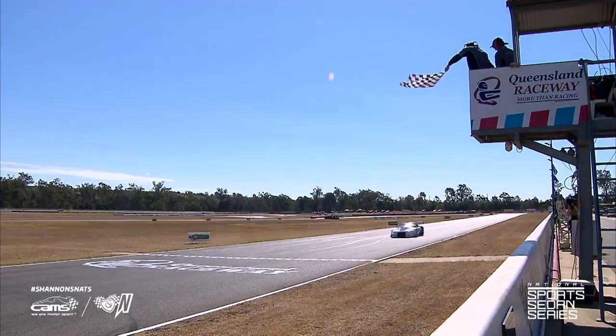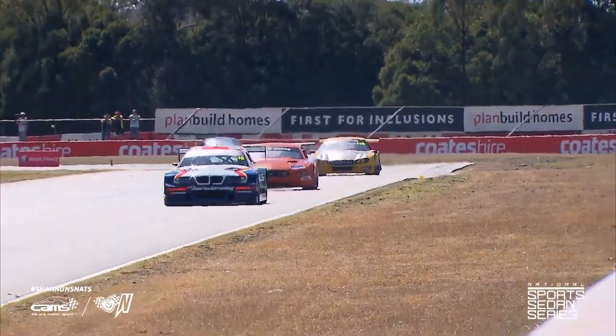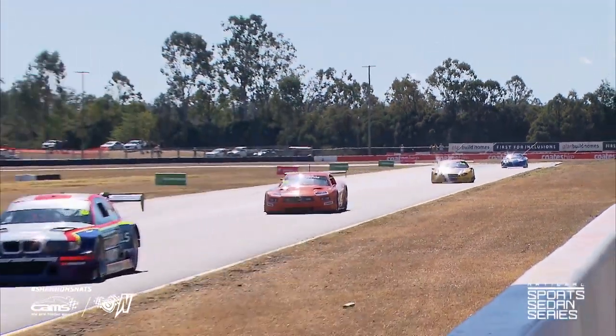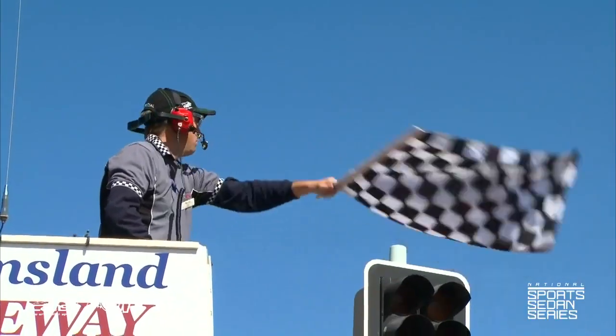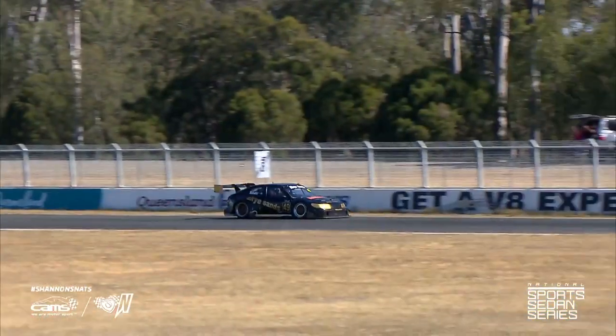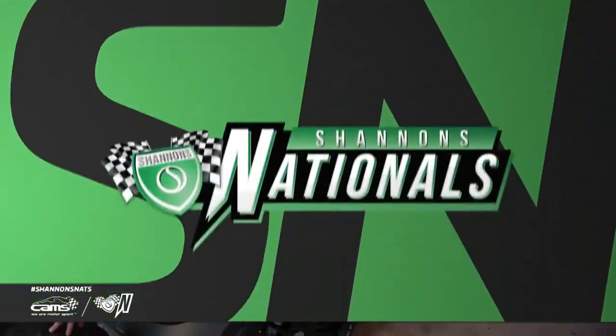So took a win after a pretty torrid weekend for the Dream Motorsport crew with the Saab. Of course, going to rear of grid for the first race today. Bring it home with 2 victories and a lap record. Really good way to finish the weekend, isn't it? Yeah, and a good fight for 4th there. 3rd and 4th and 5th and 6th, the 4 of them battling it out all the way through.